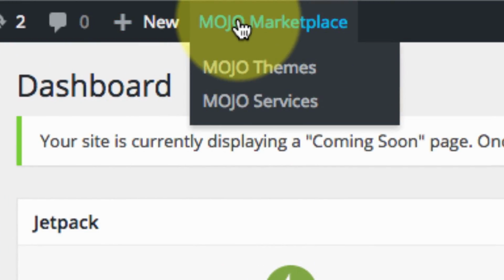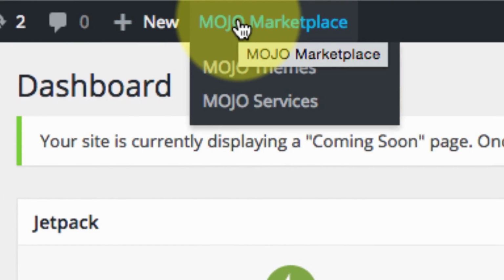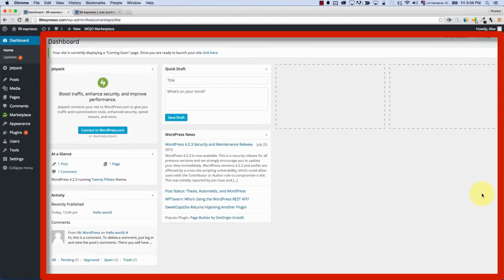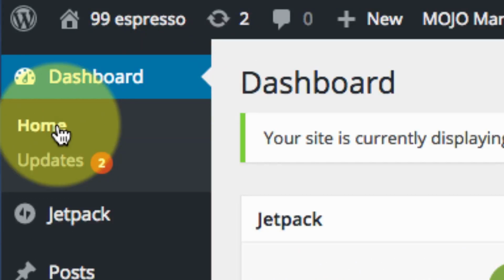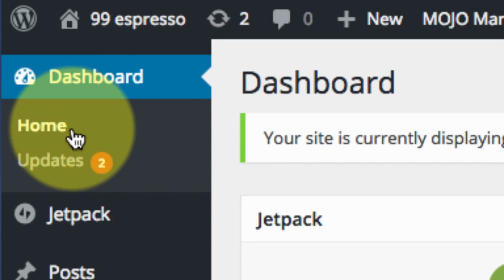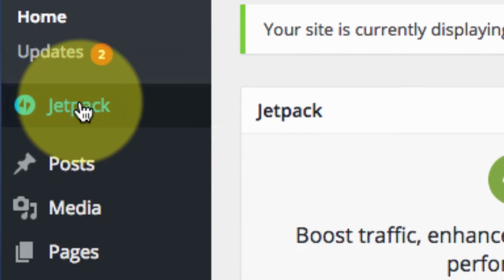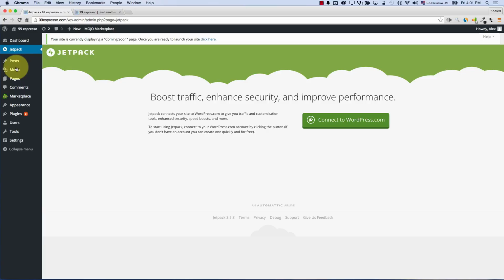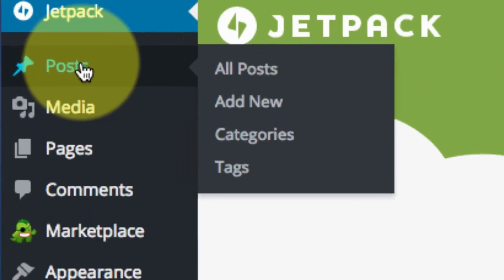Then you have this Mojo Marketplace. Forget about this one now. It just takes you to the Mojo Marketplace. We're going to be removing this anyway. Then on the left here, you'll see the different sections. So first, this is the dashboard. This is where I can see an overall look of all the things happening in the site. So the dashboard has home and updates now. These are 2 links inside dashboard. So home and updates are a part of the dashboard. Then you have the Jetpack. This is a plugin. It's not an integral part of WordPress, and we're going to be removing it later anyway. So forget about it.